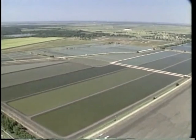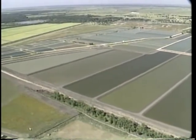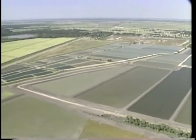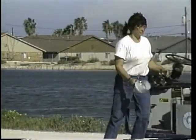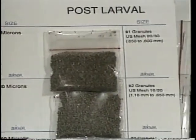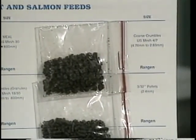Although a well-fertilized pond with a rich plankton bloom will satisfy the nutritional needs of newly stocked PLs for several days, most intensive farms begin offering small quantities of feed immediately to train the shrimp to eat an artificial diet. Initially, shrimp should be offered a well-balanced 45 to 50% protein fine crumble. As they grow, this changes to a 40% protein coarse crumble and ultimately to a 35 to 40% protein pellet.